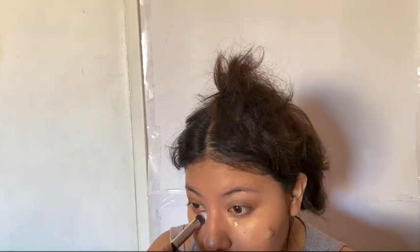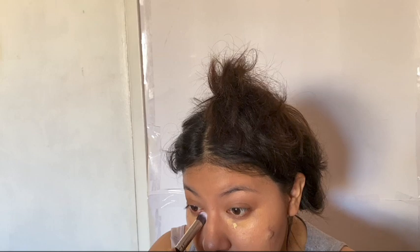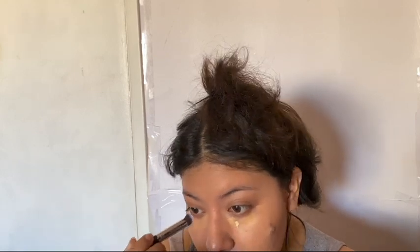I think I really should blend my concealer first before doing my eyeliner, even though I want my concealer to help fix my liner, because then it's gonna dry a little too much and I don't want that.